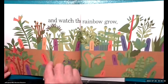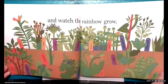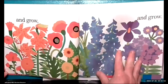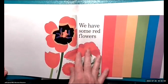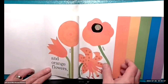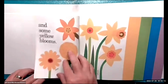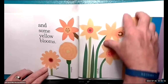So now you're seeing the tiger lilies and the carnations and the daisies. Those are all growing now, including the zinnias and the pansies. And they grow and they grow. And when we're done, we have red flowers like carnations and roses and tulips. And we have some orange flowers like zinnias and tulips and poppies and tiger lilies. And just like the rainbow, we have yellow blooms like marigolds and daisies and daffodils.